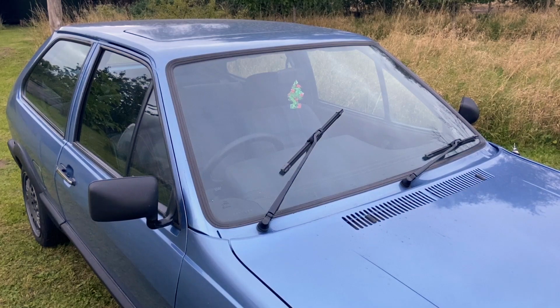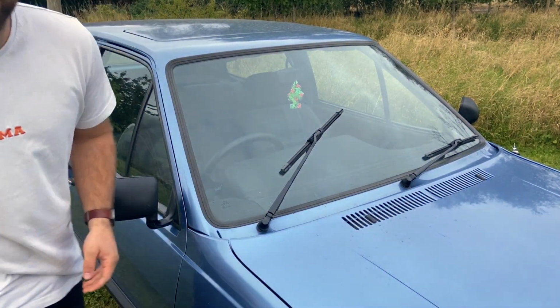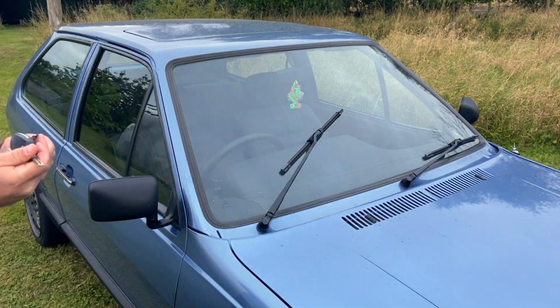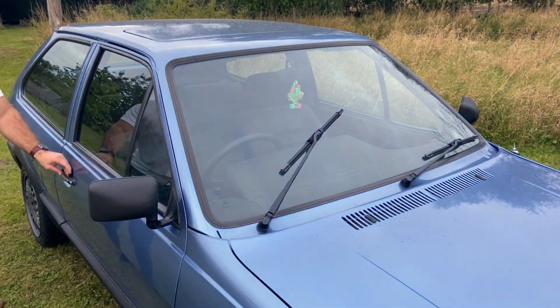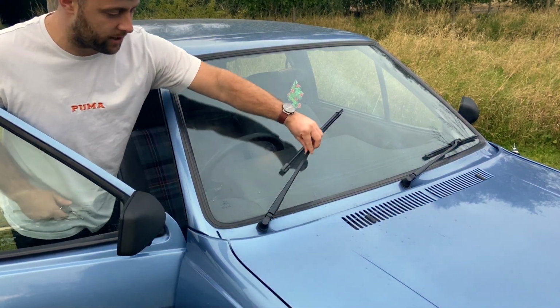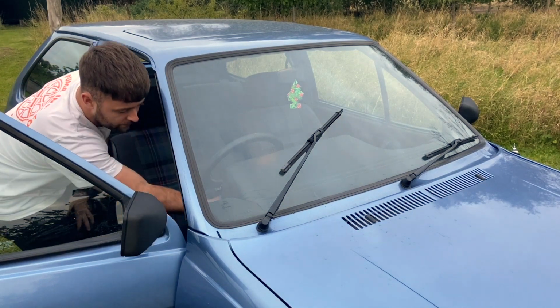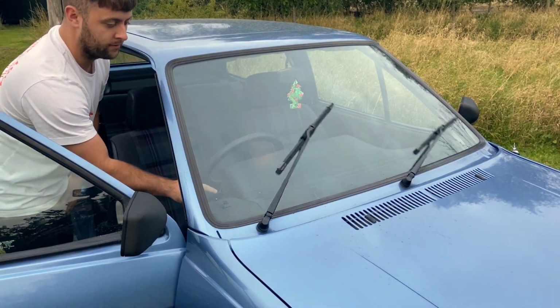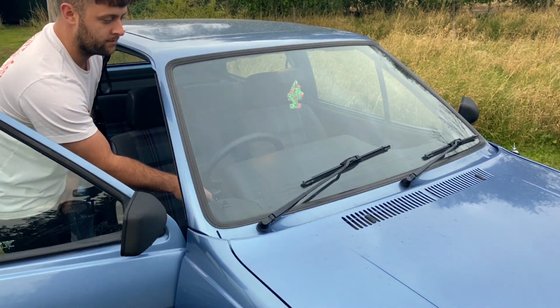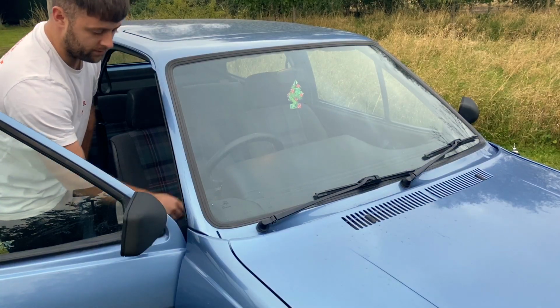Right then, while we're here, fix this. So, I'll show you what happens first. This is what's gone wrong with it. So, one of the things that I did when I first got the car was repaint these. They were pretty rusty, so I've repainted them, obviously not tightened them up very well. So, I'll show you what they do. Whoa! Yeah, obviously not ideal.